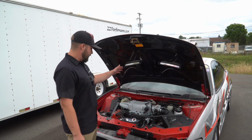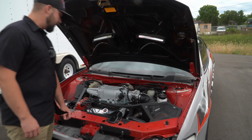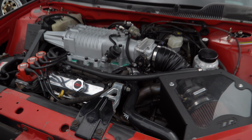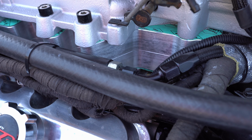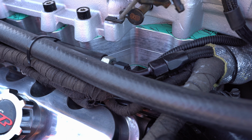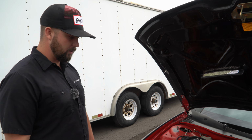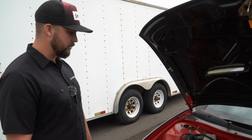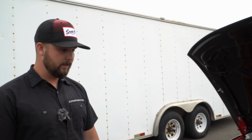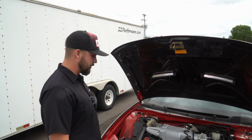Beyond that, we have the brand new Supercore. Some of the best IATs we've seen in a long time on the 3800 with this Supercore. We're seeing, at the end of a quarter-mile pass, around 160-degree post intercooler intake temps, which is really good because they're well over 300 on top of that intercooler core. So we're pulling a lot of heat out of the charge temp and getting it a lot more dense so we can create more horsepower and obviously reduce KR.